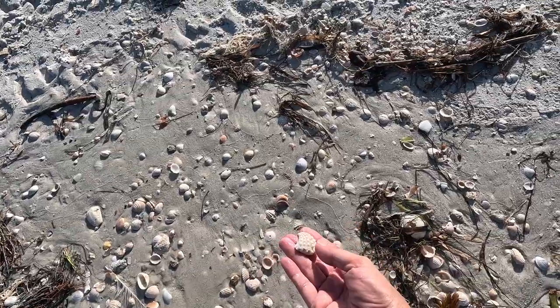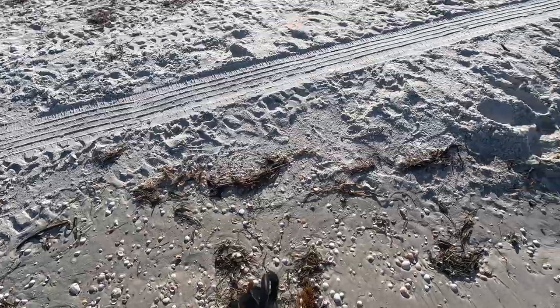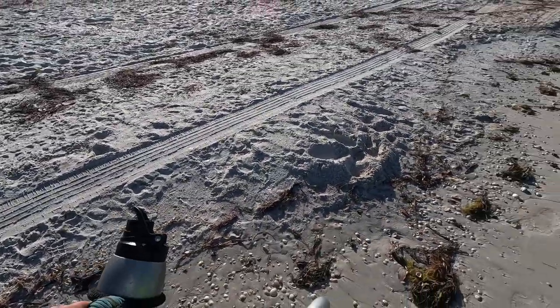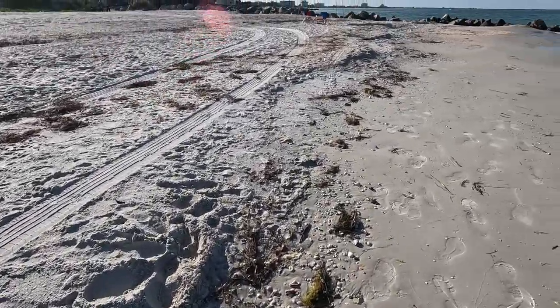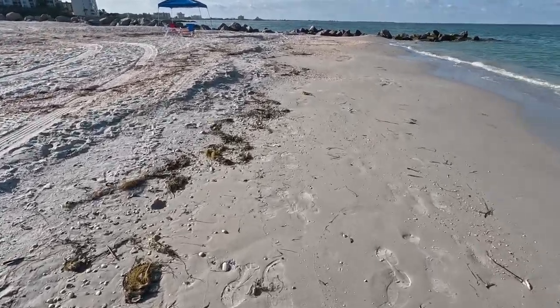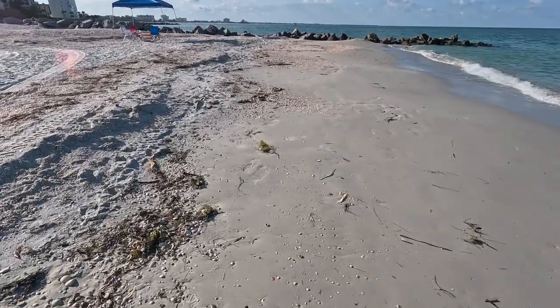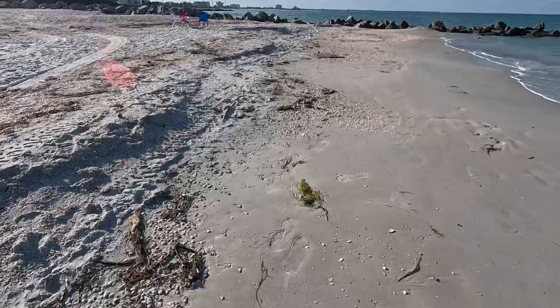Another shiny jewel box here. Very nice. And the terns are keeping me company. And I see some shell piles down here. Very cool. Let's go take a look. See if there's anything good in the piles.